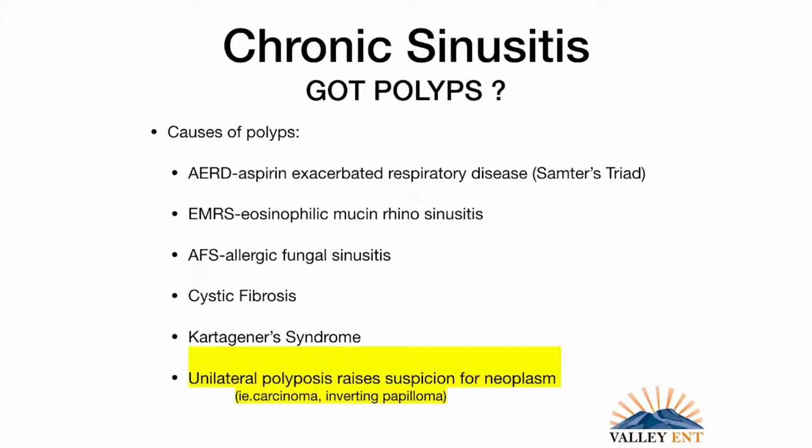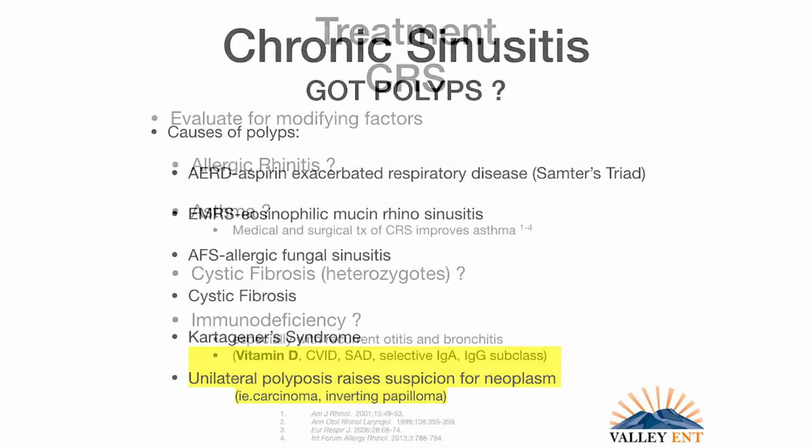So it's important when you make the diagnosis of chronic sinusitis, you want to know if the patient has polyps, because it can open up the door to additional therapies for the patient. There are many different things that can cause polyps that are beyond the scope of this talk. I just want to highlight that unilateral polyposis raises the suspicion for neoplasm. So you want to get an ENT consult or imaging on this patient that has unilateral polyps. Make sure they don't have a tumor growing in there.